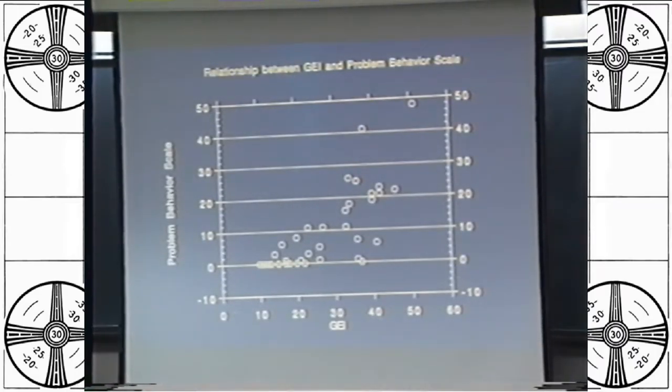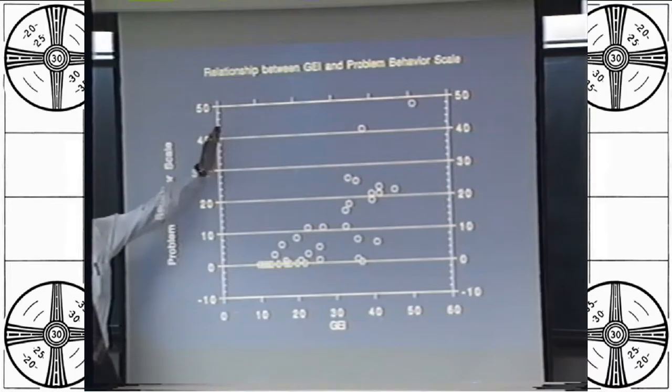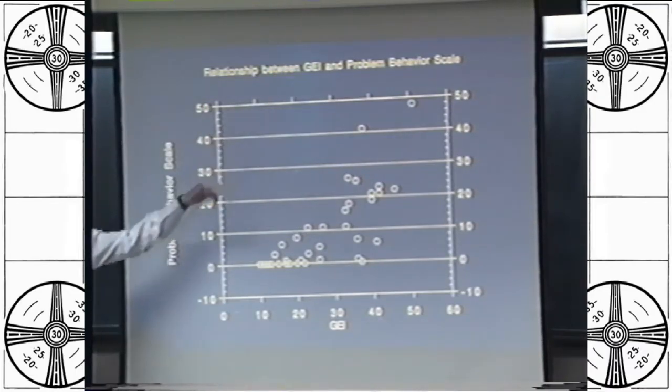So we created an instrument to start looking at some of these executive functions at the bedside. And this is its correlation, the geriatric executive interview, with the nursing home behavior problem scale in Morningside Manor. And basically, as the scale gets worse, behavior problems start to pop out. Okay, the correlation between these two was 0.8.